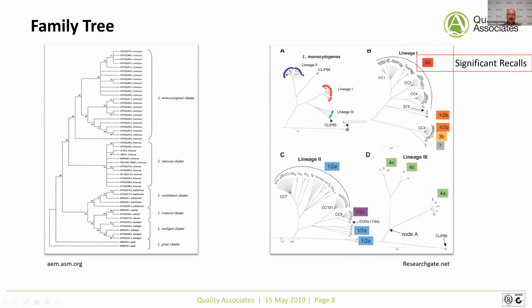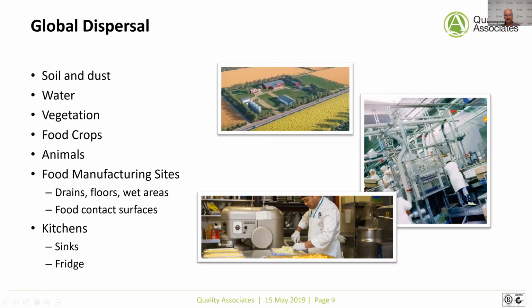So where do we find Listeria mono then? First of all, it's a global dispersal. We see it wherever we go in the world, and wherever you look at ecological niches, you'll find it. It's in soil and dust.